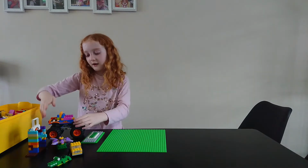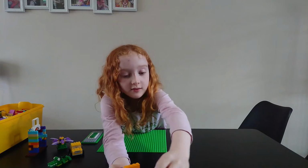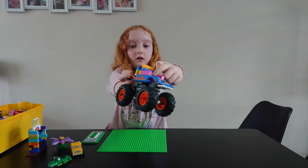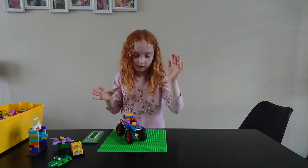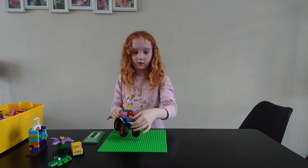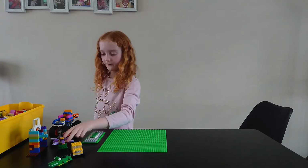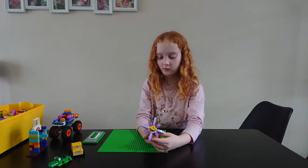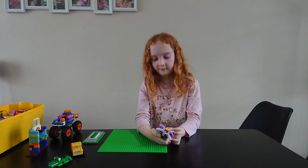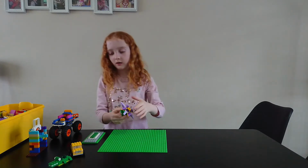And then I've got this really cool car. Wait, look at the wee steering wheel. And the back bit there, and then it can also do that, and then it will slowly rise up. And then you can also just do that, but it doesn't really do it. And then I got this flower. It's got wee leaf bits there, and then the yellow bit.